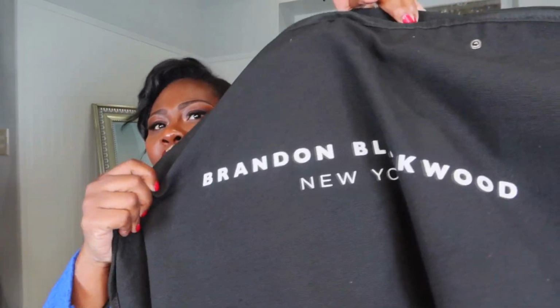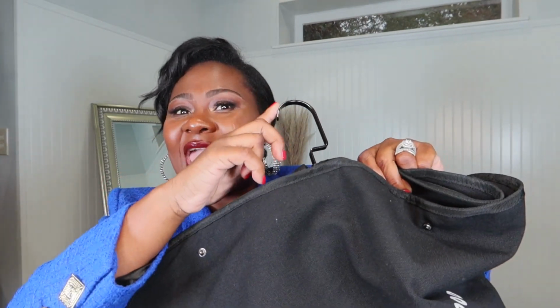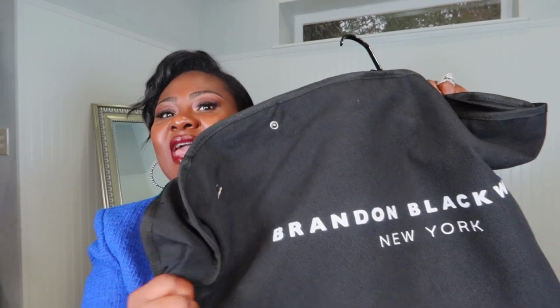This is the Brandon Blackwood NYC dust bag. Now, mind you, this trench is only $385. So I was not expecting this. It's a velvet hanger with a thick dust bag that I will be able to use for other things. Like, I'm going to use this dust bag when I travel. My husband is going to use this dust bag when he travels. And as you can tell, look at my arms. This thing is heavy. If you live in a cold area, you need this trench, okay? So let's go ahead and open it up.